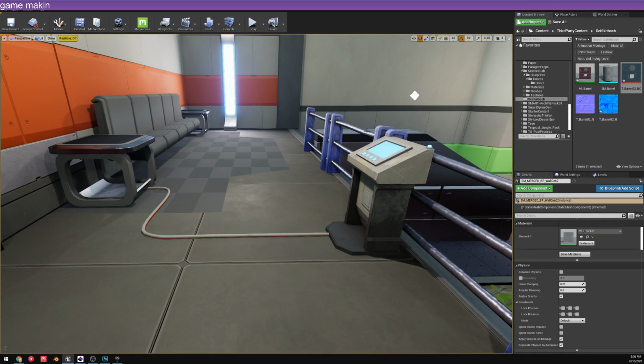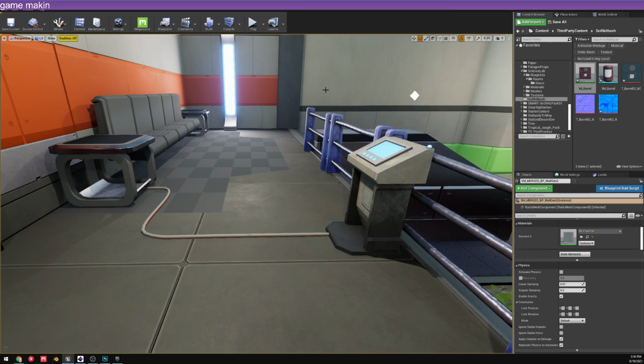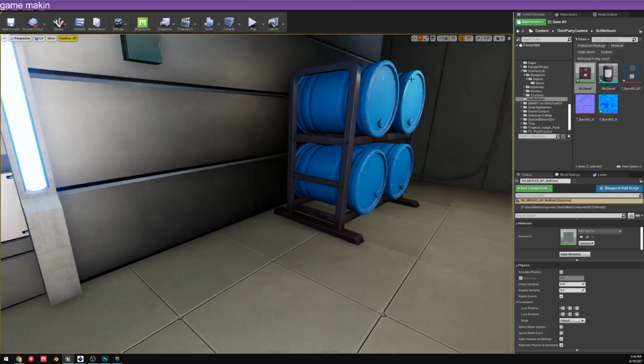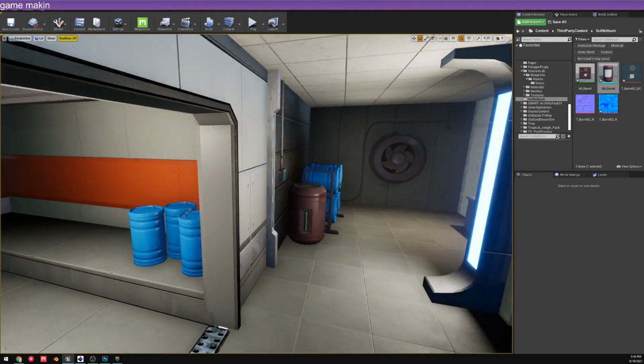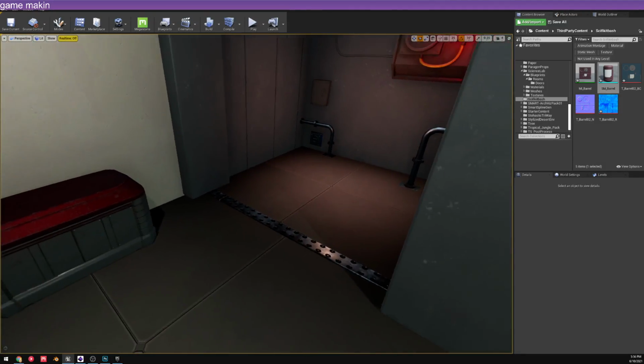Okay. Alright, so we got that. We can import this a little, put this in a couple areas. I like that it's a little bigger than the barrel I have. And it's one of those things where we can just use it to change it up. Whatever. We can make a couple instances so we get color variety.